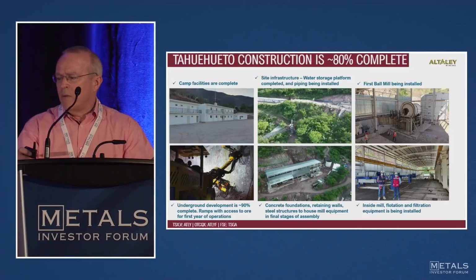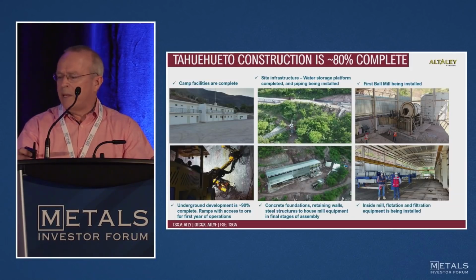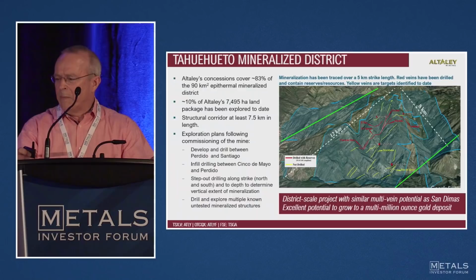As I mentioned before, 42,000 ounces of gold equivalent on an annual basis. 25,000 of that will be gold, and we believe this will be a very low-cost underground mine at around $800 per gold equivalent ounce for production. A few pictures to show our construction. So we're really getting quite advanced. The ball mill's in place, the first one over in the camp. Down in the lower area is the filtration, and the mill in the middle. That mill you see in the middle is actually on the Metals Investors magazine that has been handed out to guests at the conference here.